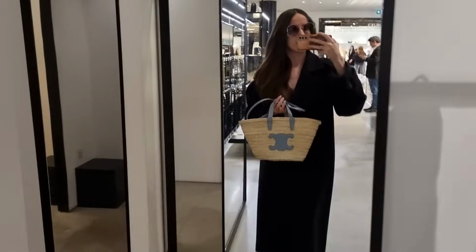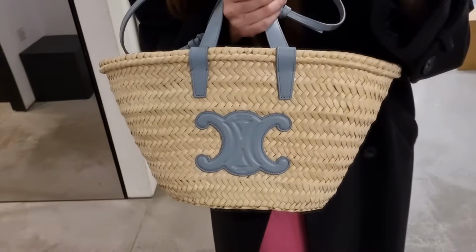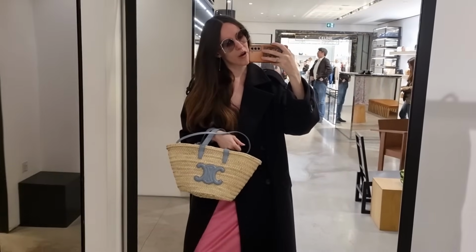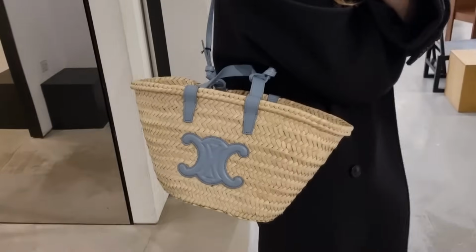Maybe it doesn't look too much smaller, but in reality it is. Let me hold it on, then you get an idea. Yes, it's a lot smaller. But what a nice summer bag. Is this a nice size? I was thinking about getting this and the brown. And guys, it comes with a shoulder strap actually as well, so you can wear it as a handheld bag or on your shoulder.